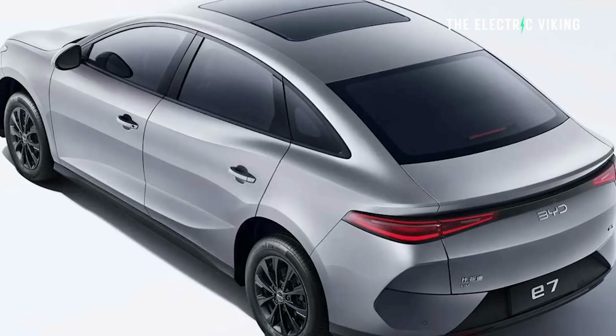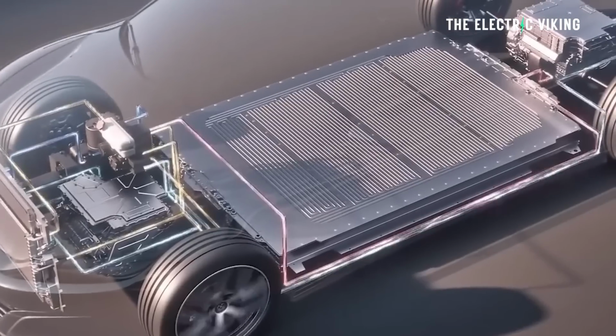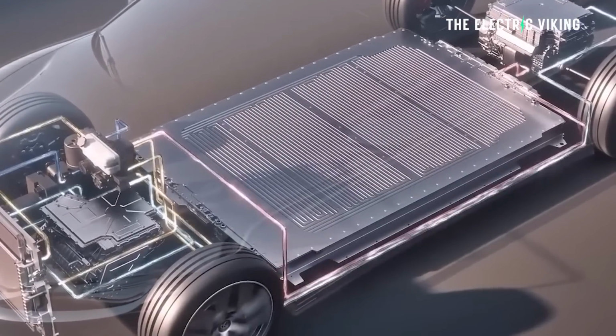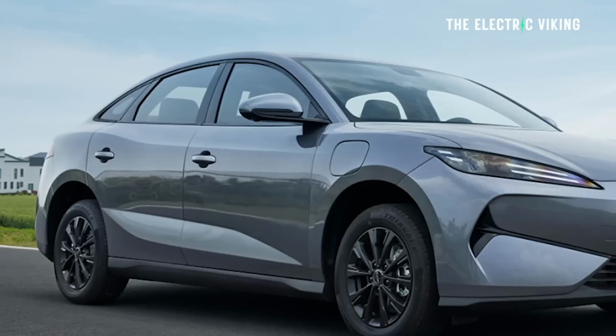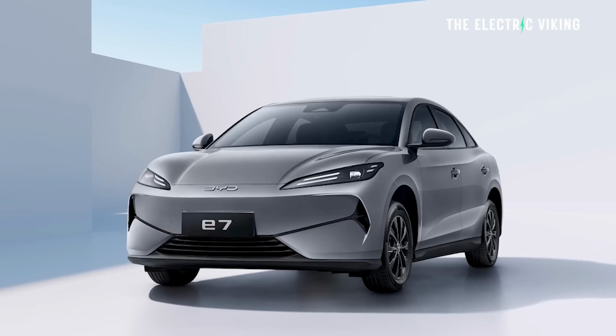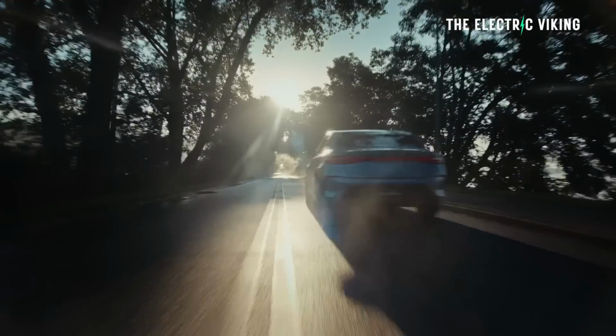What else do we know? Well, just to recap, power is 100 kilowatt or 134 horsepower. It's not a lot, of course, but electric motors generally do have a fair bit of torque, so it's worth keeping that in mind. Now, in terms of looks, I think this car actually looks a fair bit like the BYD Seal.